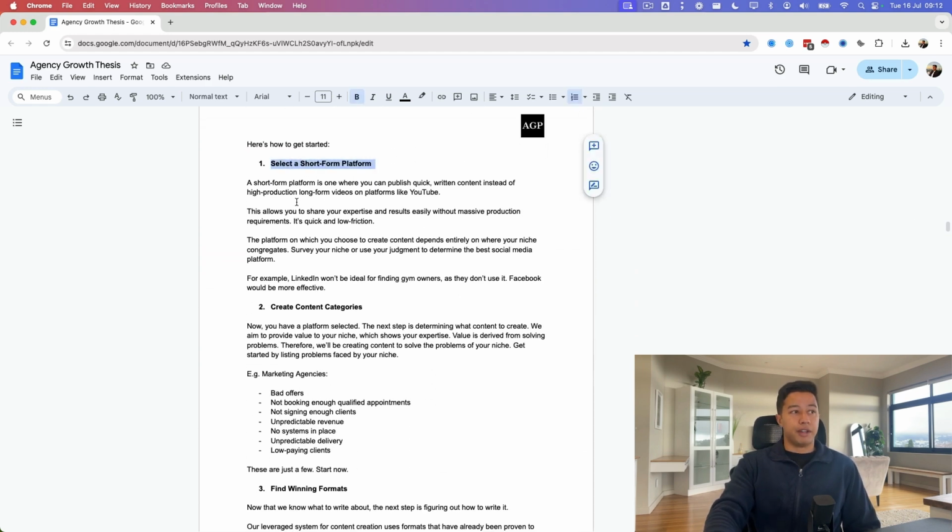Select a short form platform. So a short form platform is one where you can publish quick written content instead of high production YouTube videos like you see some of these guys making. And this allows you to share your expertise and results easily without massive production requirements. And it's quick and it's low friction. So there's no massive pressure. You can just do this quick, get results, move on.